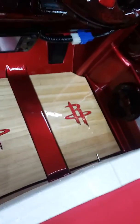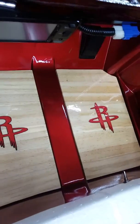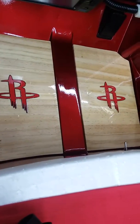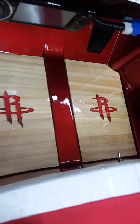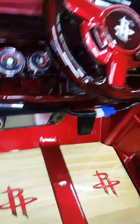The floor mats are actually real wood floors. Right there, we actually sanded them and shot the clear on them with the Rockets logos on there. So that's the hardwood of the basketball court right there we simulated. Got the 3-inch touch screen in there.